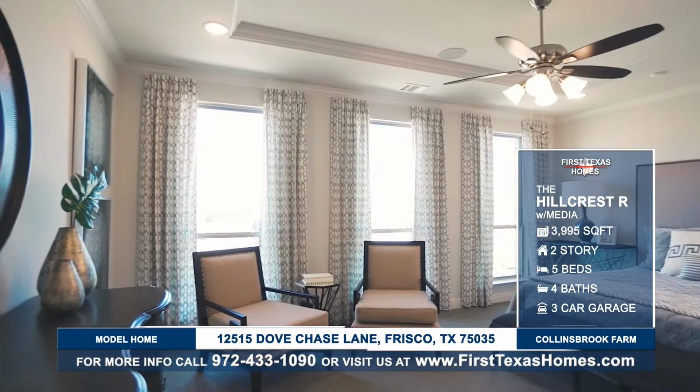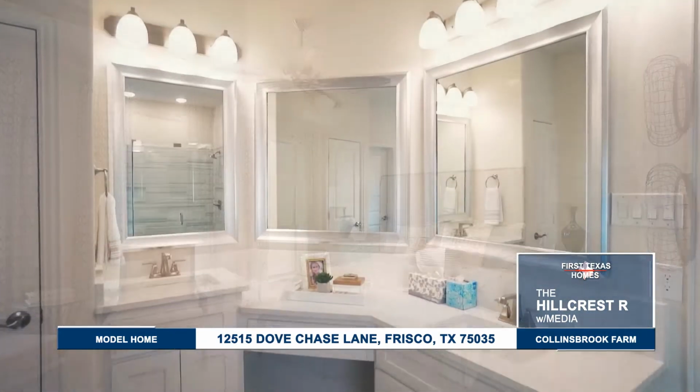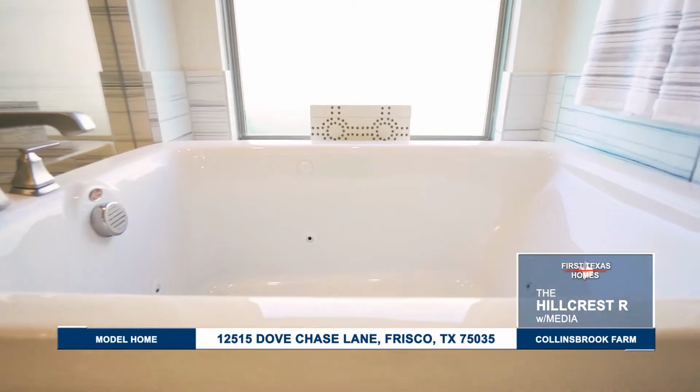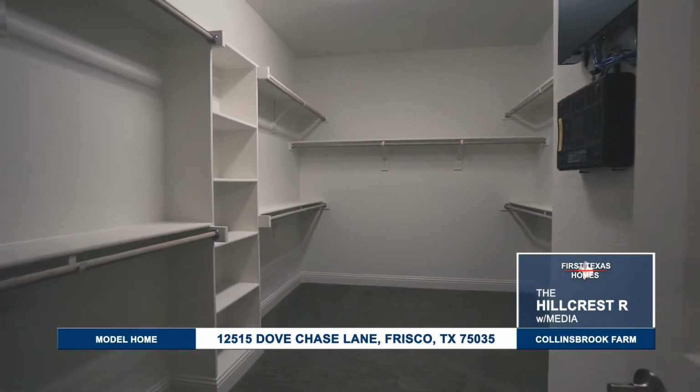The private master suite features a tray ceiling with crown molding and unique lighting, and beautiful windows. The master bath features bi-level vanity with makeup area, a deep relaxing jetted garden tub, an extended walk-in shower with custom tiles, and large master closets.